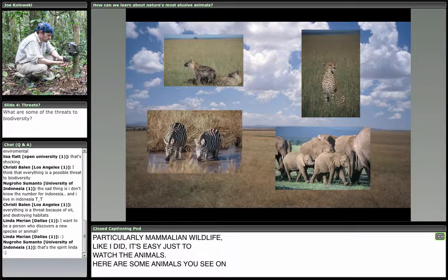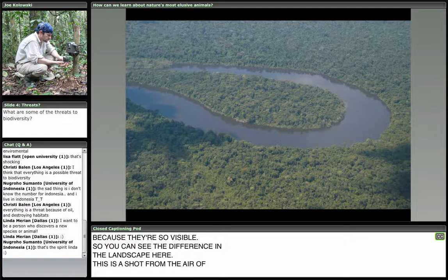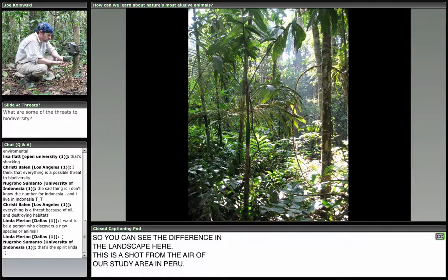So you can see the difference in the landscape here. This is a shot from the air of our study area in Peru. And then we'll drop down to the forest itself. And so you can see here that the vegetation is obviously very different. The forest closes in on you. The vegetation is incredibly dense. And wildlife can be incredibly difficult to see.